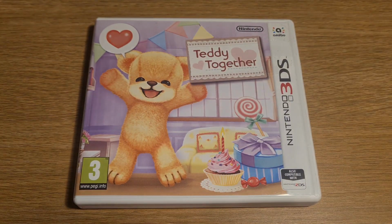Teddy Together. There was a period where this was selling on Amazon UK for I think about £1, and that's when I picked it up. No idea.